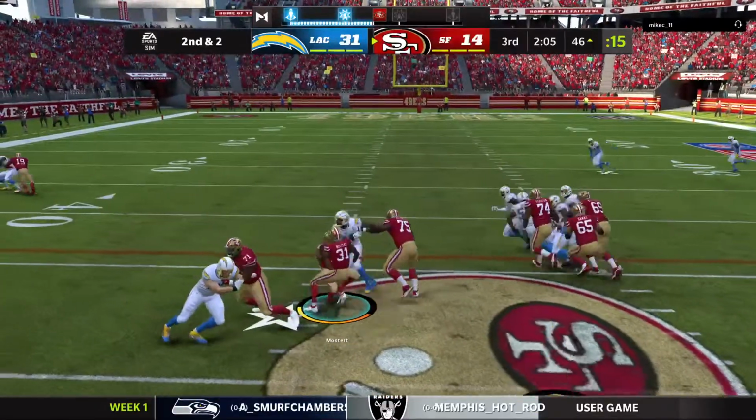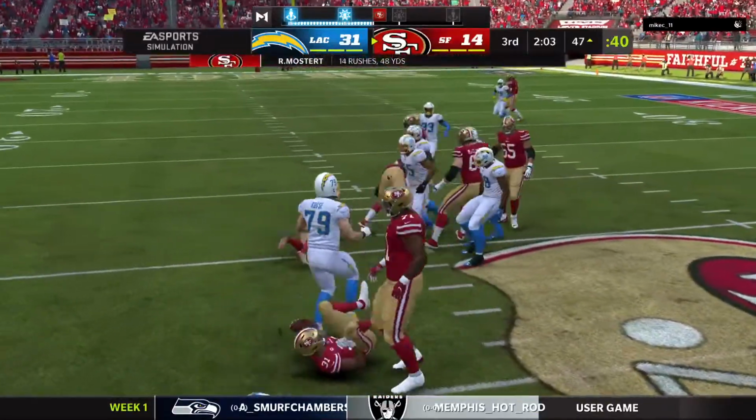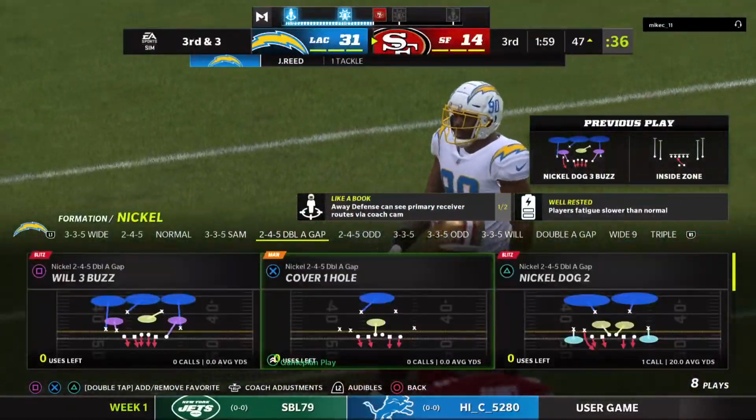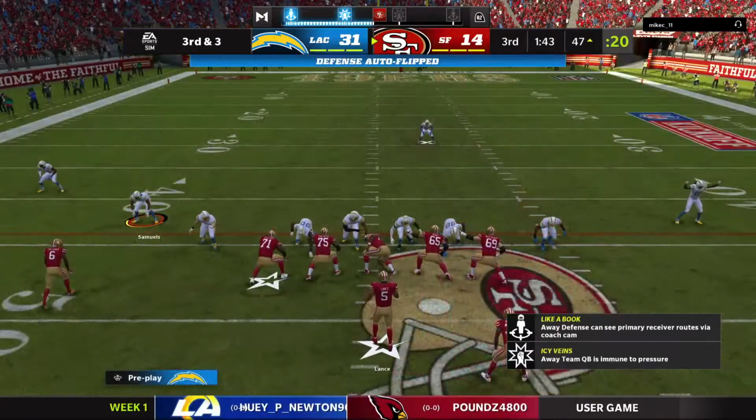On 2nd down, Mostert, and he'll lose yardage here. Back at the 47. He'll lose a yard on the play, so now they need 3 yards on 3rd down.